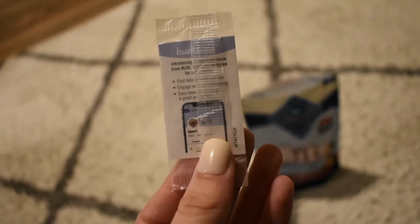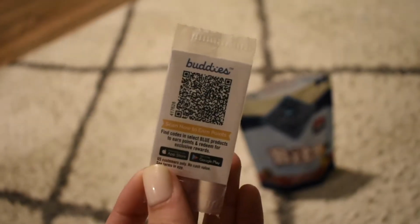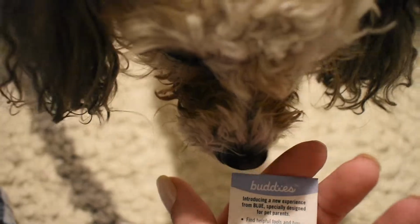So what I like to do is open it because I think they're so cool. So I'm going to go ahead and open this up. My dog wanted to see what's up. She wants a treat. Okay, but then yeah.